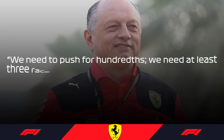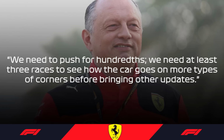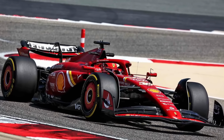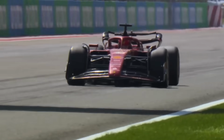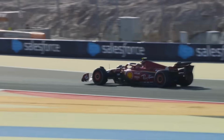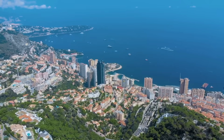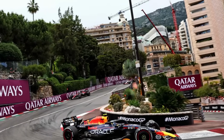When talking about this situation, Vasseur went on to say, "We need to push for hundredths. We need at least 3 races to see how the car goes on more types of corners before bringing other updates." This is why the Monaco upgrades, although extremely important for the circuit itself, are not that crucial for the performance of the car in other circuits, because they are more or less track specific, as Monaco itself is quite unique with narrow streets and slow sections that are not really meant for traditional package testing on the car.